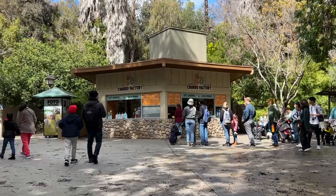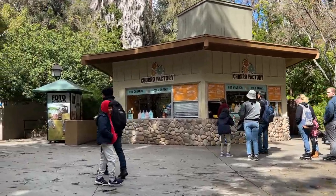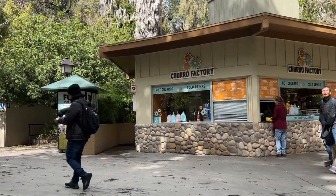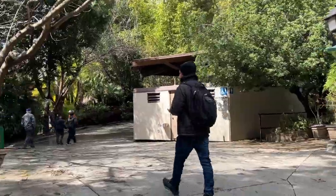Let's get them. Perfect time for churros. It's a long line, so they must be good. Yummy. They also have cotton candy. Cotton candy? Guys, stop eating. Saw it? Yeah.